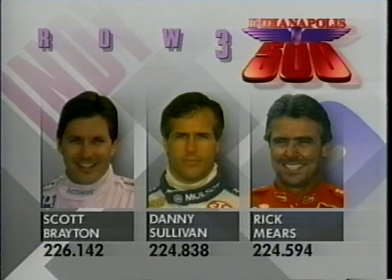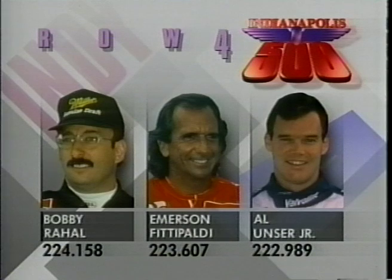Danny has last year's style motor, and it was the fastest Chevy qualifier. Rick Mears, after a crash in practice, came back to put the Penske version of the Chevy outside the row. Row 4, Bobby Rahal, who has over 2,000 miles of running here this month. Emerson Fittipaldi, Rick's teammate, in the middle, and then Al Unser Jr., always a threat on race day.